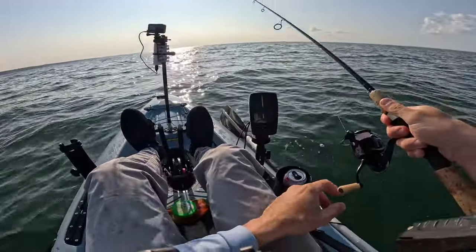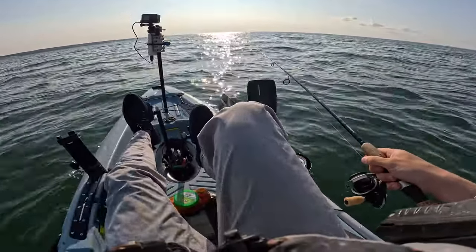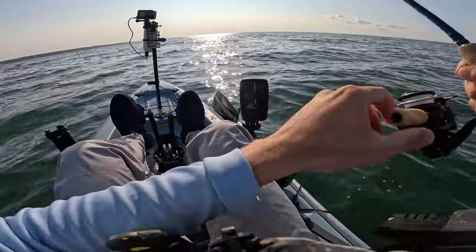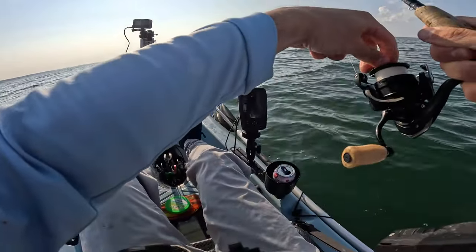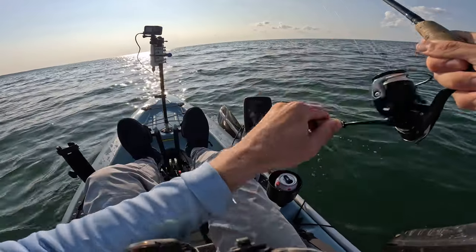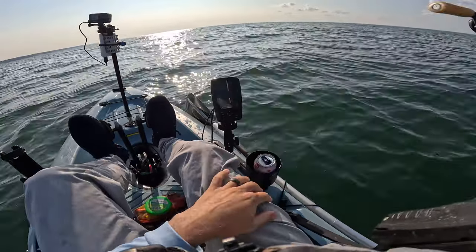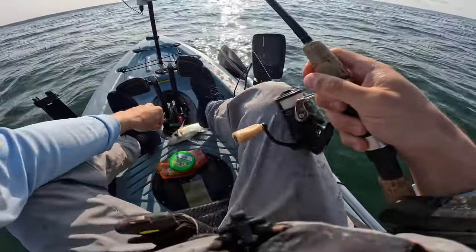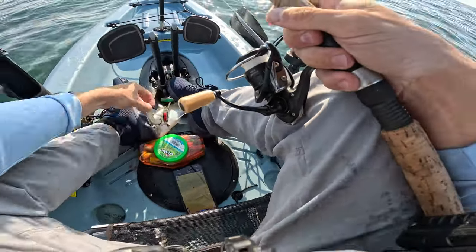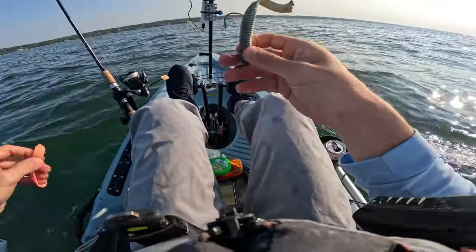Oh man, something's on it. They bite the tail. I think they bit the tail. Whoa, no way. It felt nice at first, but this is definitely foul hooked. Looks like we got porgy biters down there. Oh, it's a small porgy. The otter tail mixture.